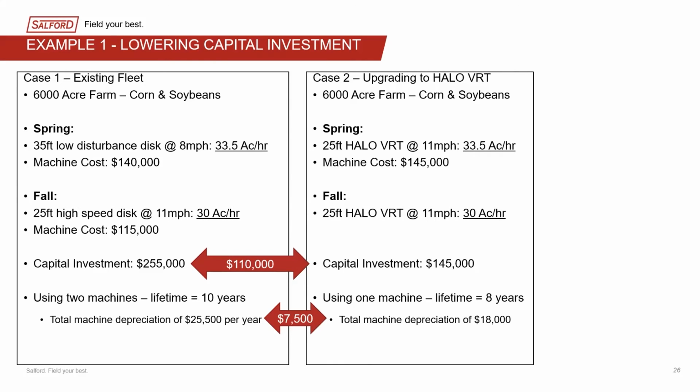The VRT is a premium machine, and with that, it has a premium price. But its real saleability is in its ability to be 2 types of machines. Its ability to be a vertical till machine at a very high speed, a low intensity spring finishing tool, and simultaneously, most likely in the fall, a more or less high-speed disc. It can replace high-speed discs. And because it can do two jobs, it basically could replace, in theory, two machines. Well, it can replace two machines.